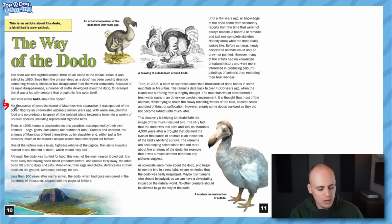Let's actually read the paragraph where we need the information to answer the question. And we're going to read the whole paragraph because there's no point chopping up paragraphs, just read them all at once. For thousands of years, the island of Mauritius was a paradise. That means really lovely. It was spat out of the ocean floor by an underwater volcano 8 million years ago. With warm sun, plentiful food, and no predators to speak of, the isolated island became a haven for a variety of unusual species, including reptiles and flightless birds. Okay, cool. That paragraph was just simply introducing the island which dodos live on. It's the island of Mauritius, and it's been around for about 8 million years.